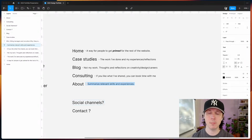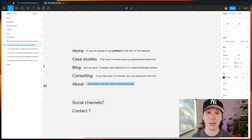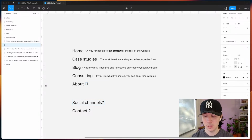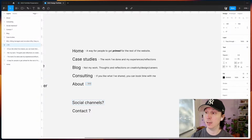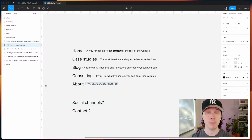So again, I was coming back to this about page. I don't think this should be a summarization of relevant skills and experiences. I already have a resume that can do that. I already have my LinkedIn that can do that. I already have my case studies that can do that. So what would the about section really be helpful for conveying? Going back to MTS's question in chat, it could be something around years of experience, maybe accolades.